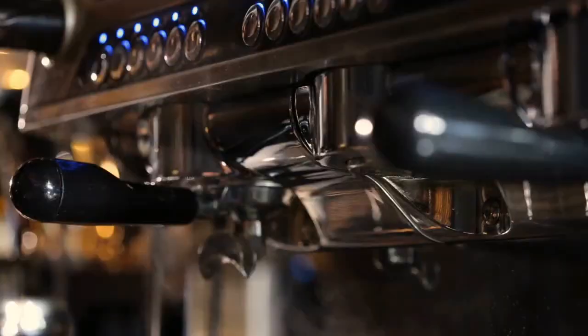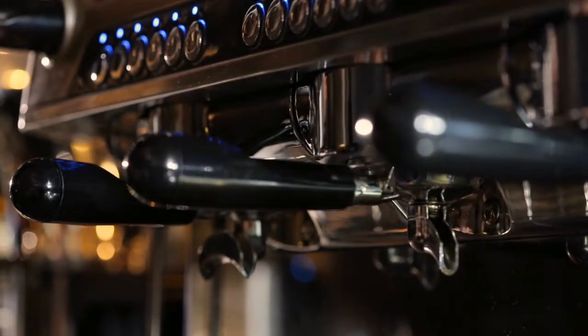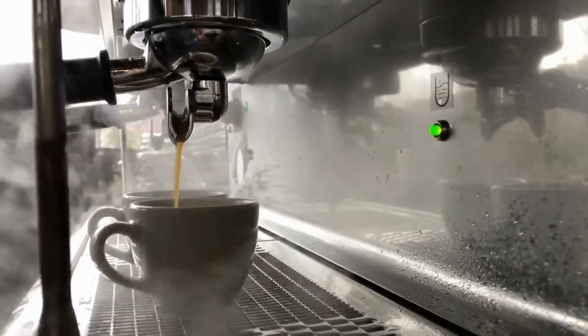Today, we'll talk about unique coffee shop decoration ideas and styles. Hopefully, the pictures presented will provide inspiration for all of you. Let's just get started.